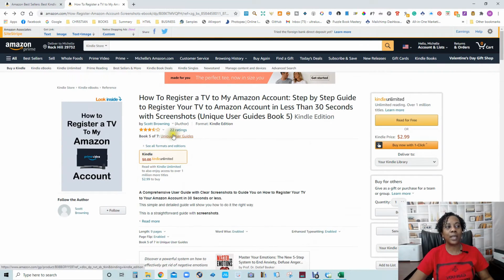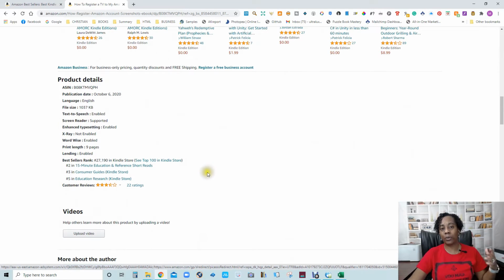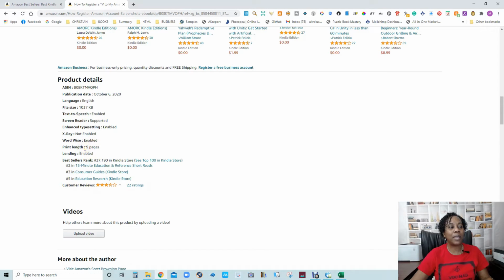And another thing, it's got 22 ratings, 3.5 for the ratings. Something you can do also with any books, if you want to recreate a book that's out there, look at the ratings to see the negative comments, because that may give you an idea on how to improve on that actual book. A lot of these ratings probably are going to say that I could have found this on the internet easy. I shouldn't have had to pay for this, which is true, but you did pay for it. So it was obviously something that you needed. So it looks like this book has 9 pages in it.